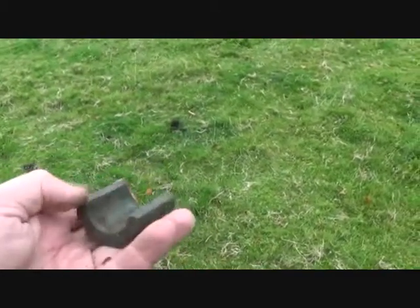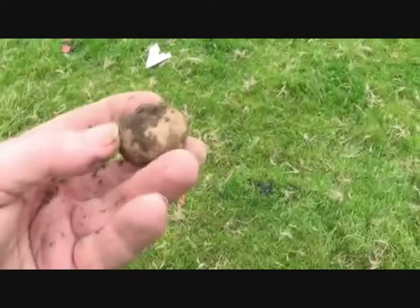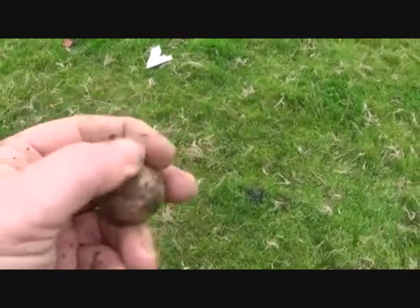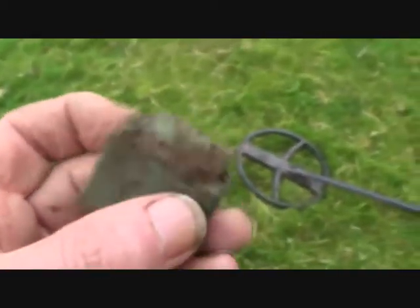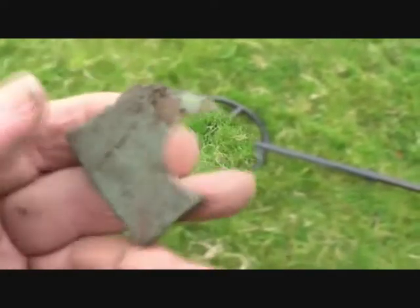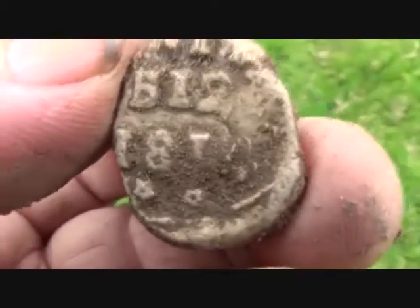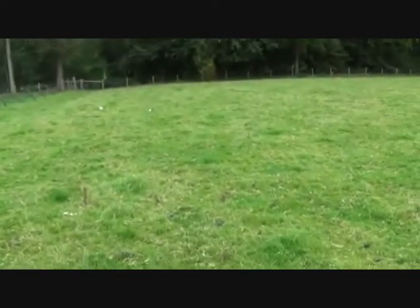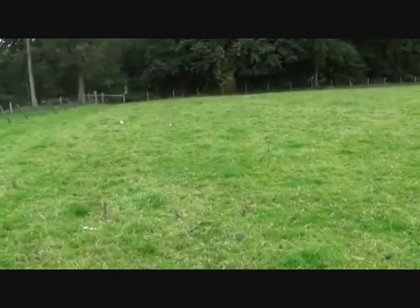Wow, look at the size of that bronze bearing. Heavy. A colossal spherical loom weight, look. My God, that's heavy. Good job I got my backpack with me, but I'm going to leave it in that bag there. Another piece of bronze bearing, driven to destruction, look. And a 66 post, 1814. Right, I'm doing the whole strip along here. I'll probably only get as far as that sheep all day, but we'll just see what is in here.